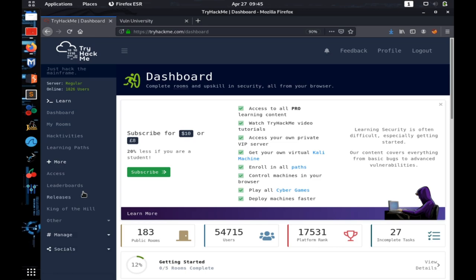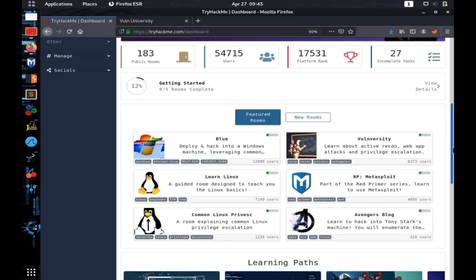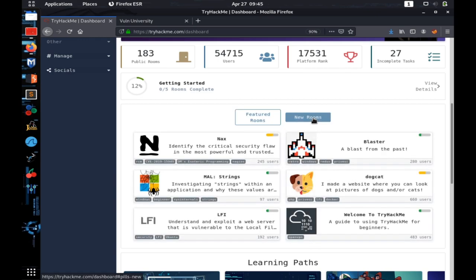Okay, so when you scroll down, as you can see, you've got all these other rooms, and then you can click on new rooms, and as you can see, you've got more rooms. You've got LFI, Welcome to TryHackMe. When you register and you get in TryHackMe and you're all logged in, do this one first. Okay, and it'll give you a better understanding of TryHackMe.